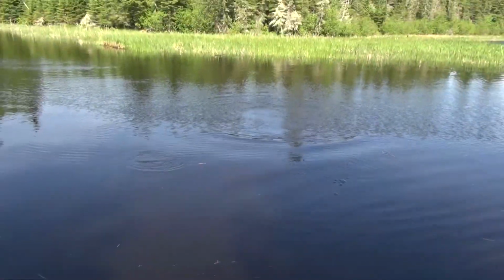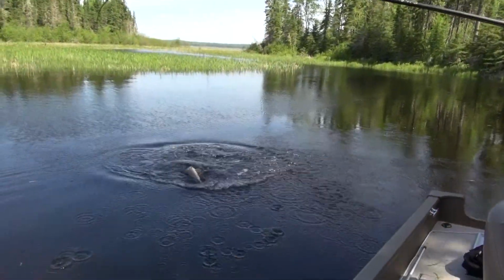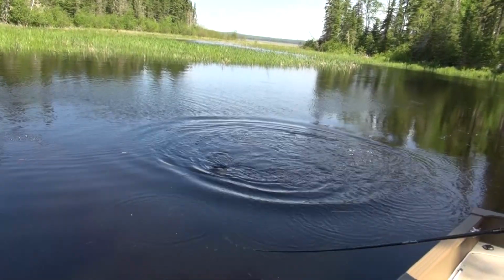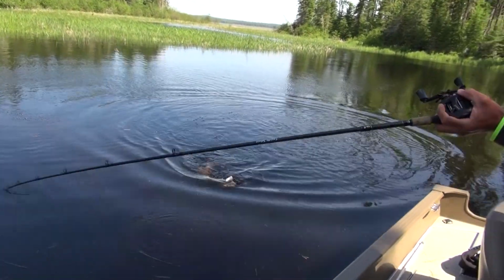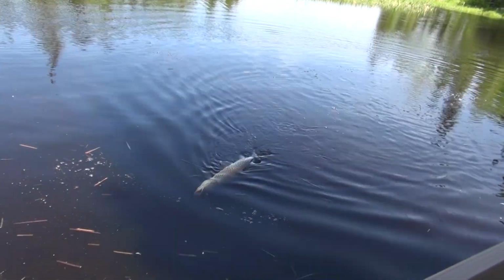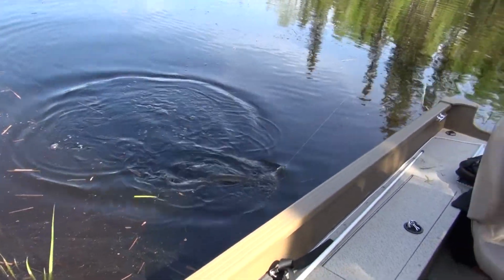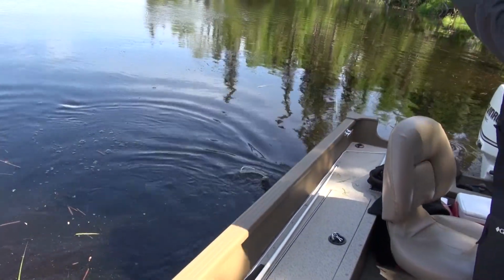There you go. Not quite as good as I thought on the original swipe. That's decent though. Nice fish though. And the cool thing is that he took it twice. And it's got some shoulders on it. That's actually a pretty decent fish. He's not too bad.